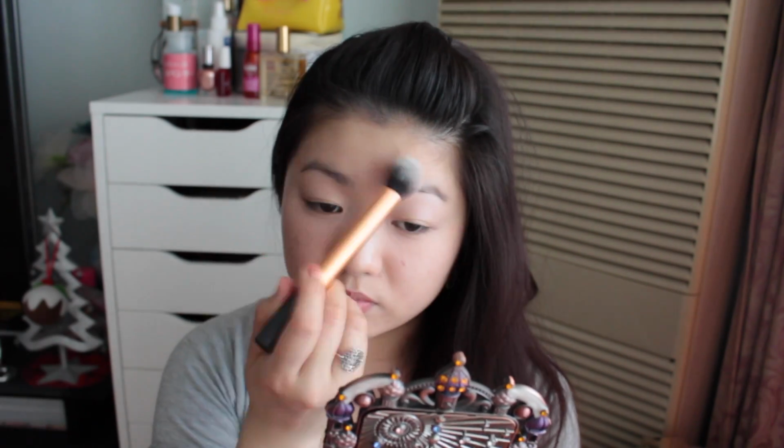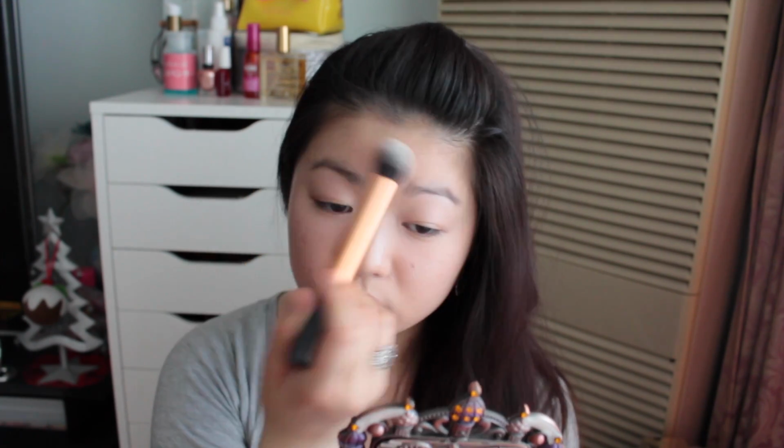It's a very small brush and it picks up a lot less product, and I'm just basically going to sweep it all over the face. When we're setting the pimple areas, we just want to dab on top, so we're not taking the concealer away.